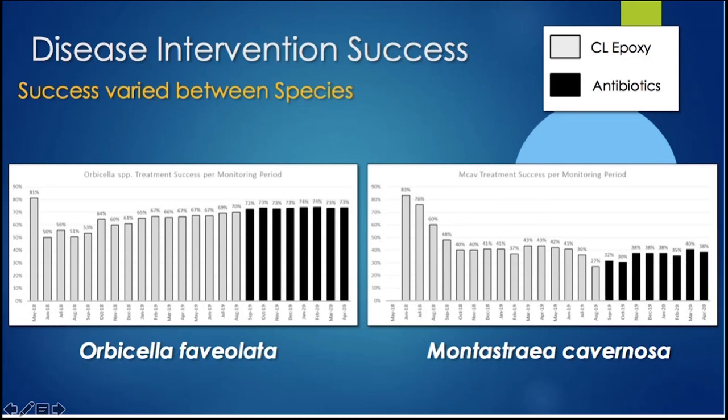So as we go about thinking about our treatments, we may end up doing a mixed model where we take multiple treatment methods out with us depending on the coral species. The other thing you want to see is that when they switched to antibiotic treatments, it was a little more successful, but really not that much. So you've got to think, is the antibiotics in the environment worth that 3 or 4 or 5% higher success rate? I don't know. And in fact, with Montastraea, it wasn't really any more successful at all. Now, in other species, it's different. You see low success with the chlorinated epoxy and high success with the antibiotics. In a case like that, you might say, well, maybe for this species, we've got to go with the big guns.